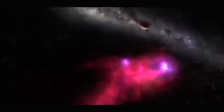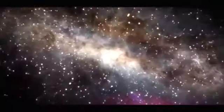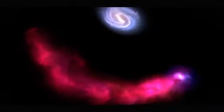The Magellanic Stream is an extension of the same nebulae spotted by Ferdinand Magellan. It's a huge belt of gas, stretched out as if to curve around the Milky Way galaxy. It's 1 million light years in length. That's 10 times the diameter of the Milky Way.